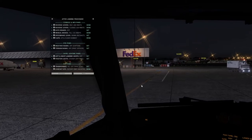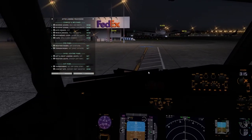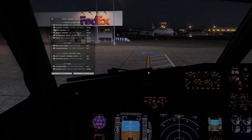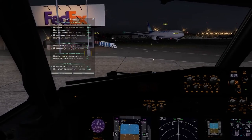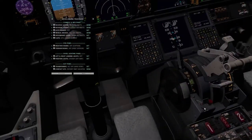Alpaca 13 Charlie, sorry, we'll just park in the FedEx, we'll be very unrealistic. Taxi via Echo, hold short Alpha 5. Blocked. Taxi 13 Oscar Tango, taxi via Echo, hold short Alpha 5. Taxi via Echo and hold short Alpha 5, 13 Oscar Tango.